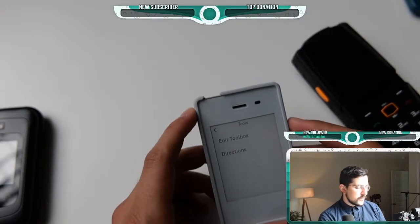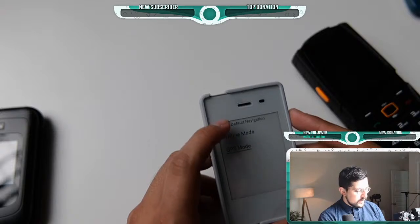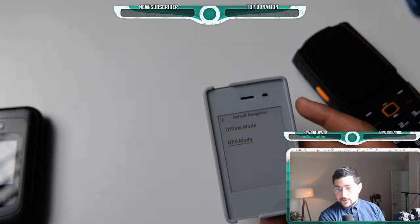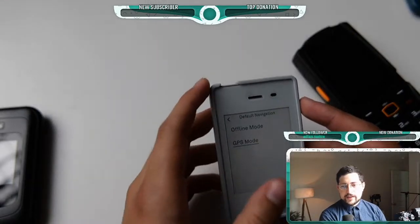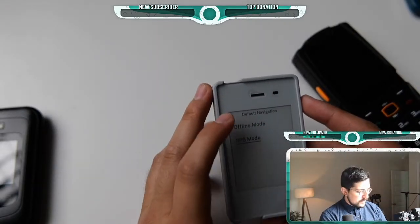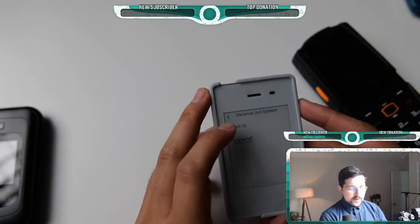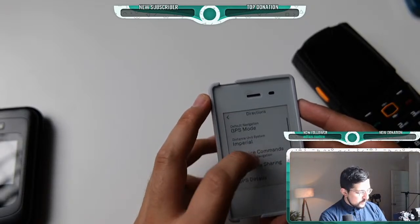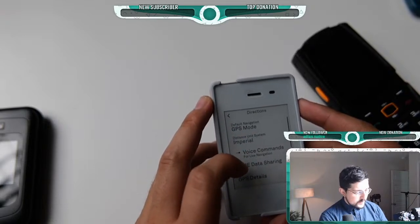Let's look at the settings for the directions. We have GPS mode or offline mode. Essentially, GPS mode is when it's following you. Offline mode is just using kind of like that general area where you're at. That's about it. Let's see, imperial or metric, so you can change it right there. You have voice commands. Turn it on, turn it back off and on, whichever you prefer.